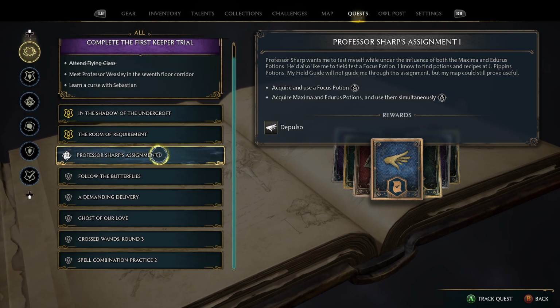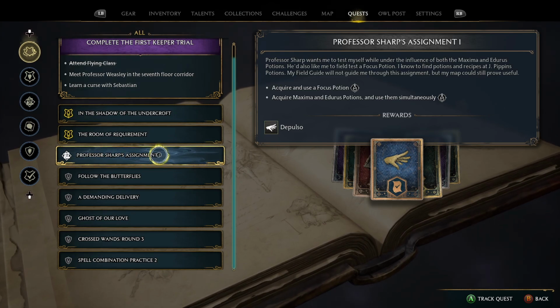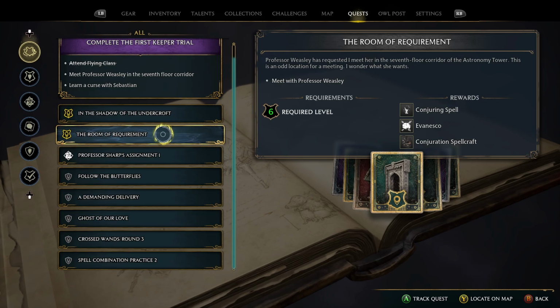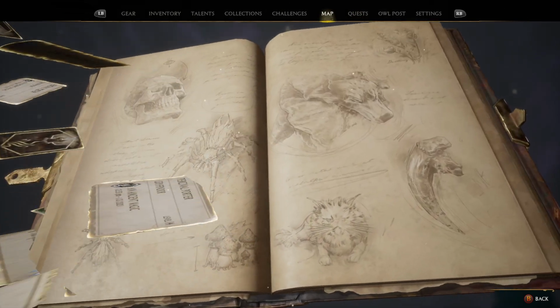It says acquire and use Focus Potion. Well, we acquired one in the last episode. It also says acquire Maxima and Edurus potions and use them simultaneously, and we've acquired those as well. So we could down all of those potions and see if that would unlock the next thing. But we will do that after we have been to this one here.